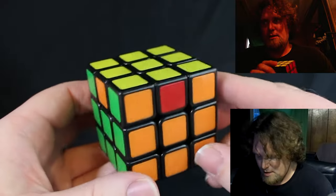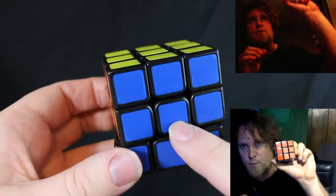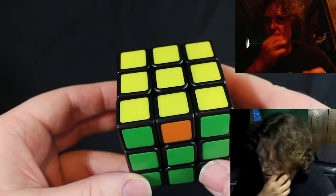First thing you do is look at the sides and try to find the most completed side. For instance, this one would be it. Red is the most completed. We're going to move it to the back. Turn that to the back like that, and hold it like so. And then we're going to do those moves.